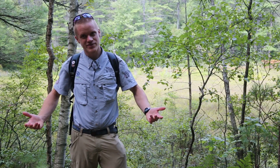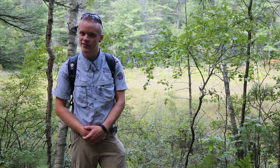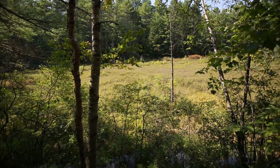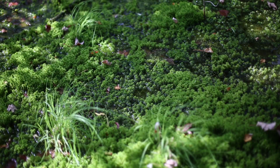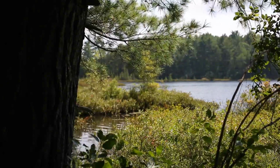Alright, so about 3/4 of the way around the trail, we've got this lovely section of black spruce swamp here that's growing in. And it's all formed on a layer of actually floating moss called sphagnum moss, which is able to absorb a lot of water. And it builds these communities on top of it.